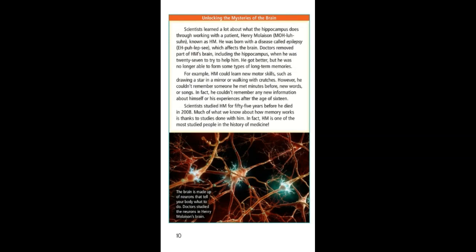Unlocking the mysteries of the brain. Scientists learned a lot about what the hippocampus does through working with a patient, Henry Molaison, known as HM. He was born with a disease called epilepsy, which affects the brain. Doctors removed part of HM's brain, including the hippocampus, when he was 27 to try to help him. He got better, but he was no longer able to form some types of long-term memories.